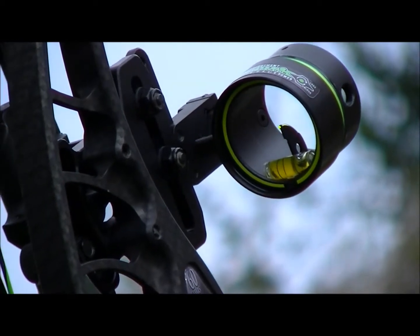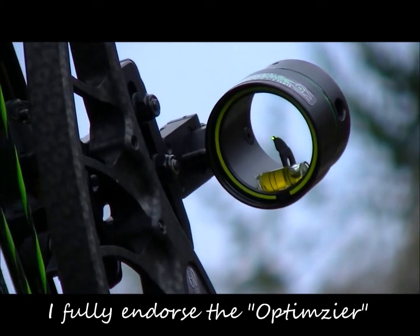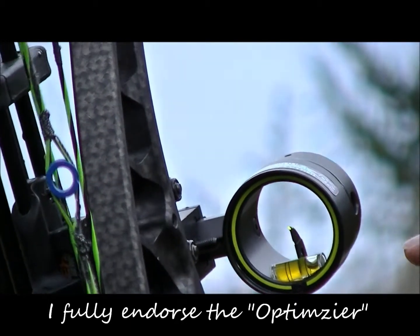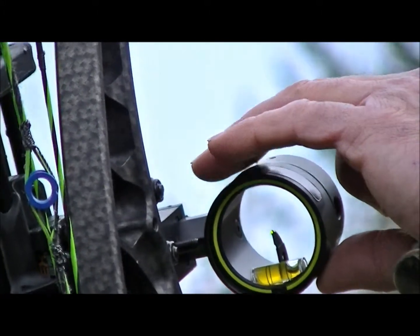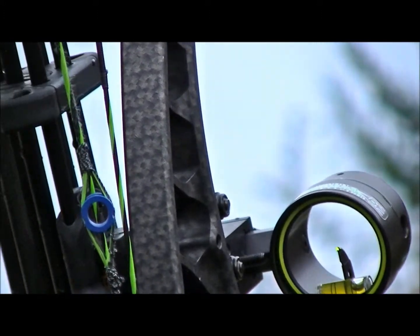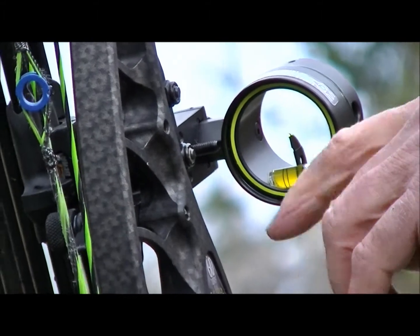As you can see, the Optimizer is mounted on the Onza 3 from Martin. HHA Sports puts out the Optimizer. I have the single pin, and I can adjust the light gathering by turning the globe up, or turning this back base here. Right now I'm real satisfied the way it is, but I can move this.